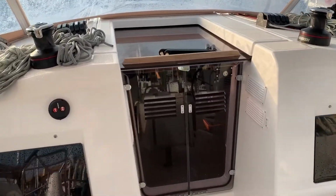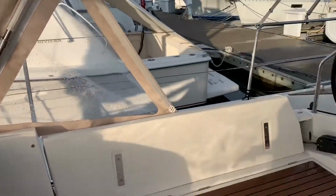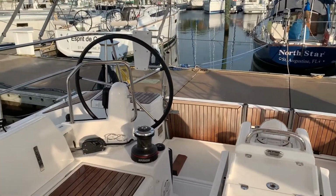So I'm going to put a couple things away, get out water for the day, and we have another day of sailing school. Look how wide this boat is. That's why I wasn't sure I could even get it to fit in here, but it does.